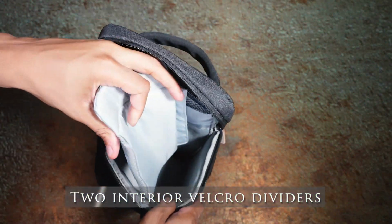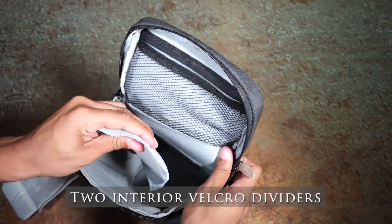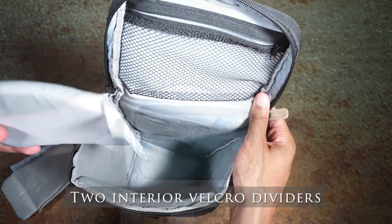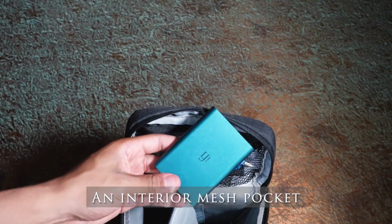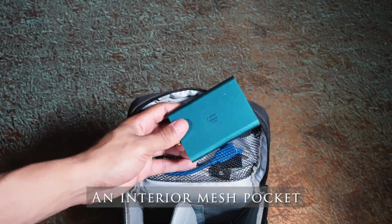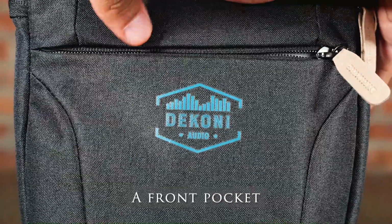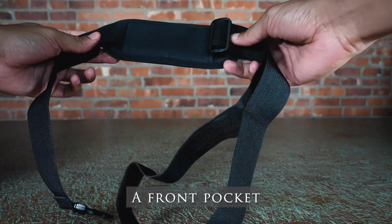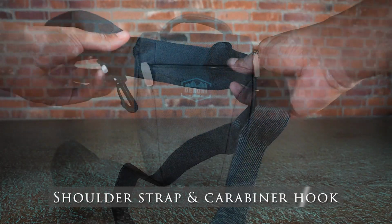The two internal dividers also remain, with one vertical and one located at the bottom of the case to offer more protection and storage customization. The Headphone Savior version 2 also comes with the mesh pocket at the top of the case for storing your cables and other audio accessories. A front pocket is also included for more storage options. And lastly, our Headphone Savior version 2 comes with a shoulder strap and a carabiner hook, which offers easy and comfortable carrying and traveling.